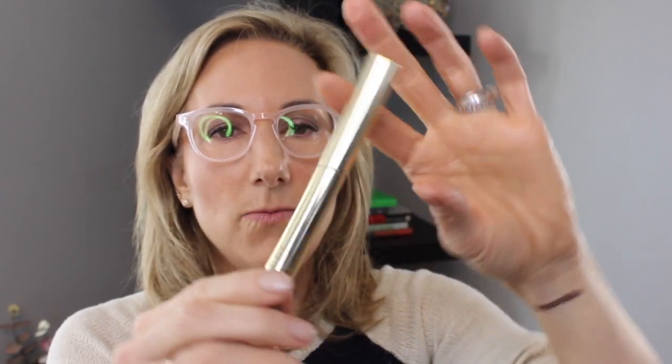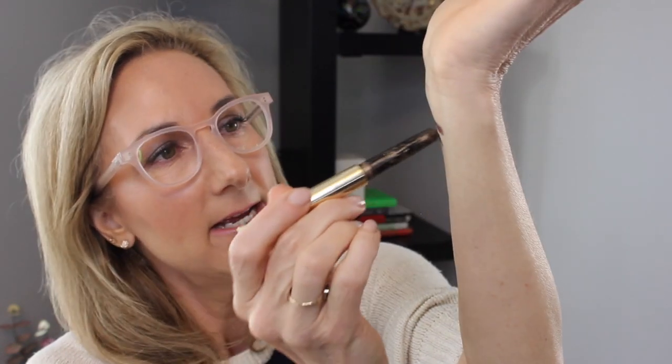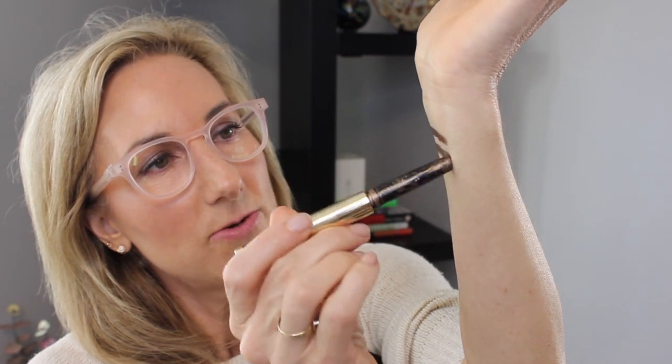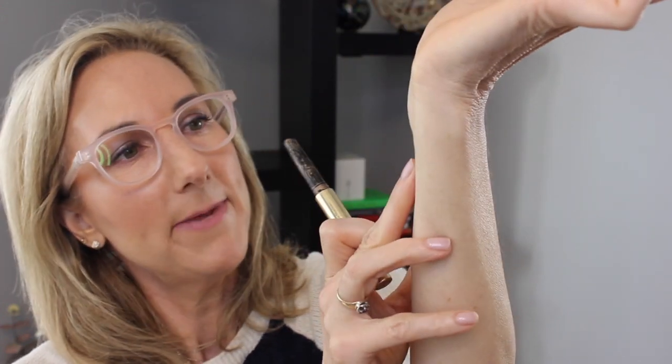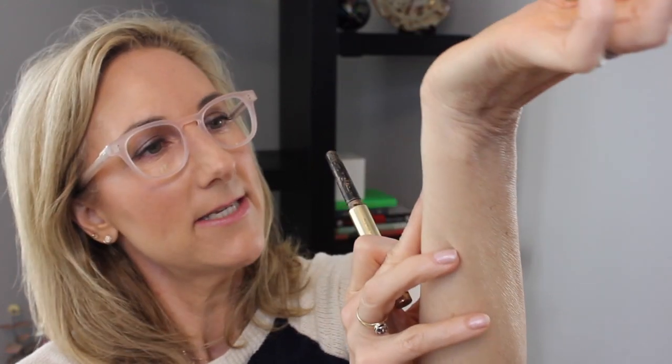Now my second one from them, again a repeat purchase, is Bronze Moon. Oh, you guys, another one that is gorgeous. Again, they are so creamy that they're a little bit messy, that is what I would say. So I am taking just a little bit like this, and look at this gorgeous shade. Bronze Moon is just what it's called, a little bit more bronzy, and I love this one just as much.